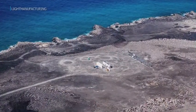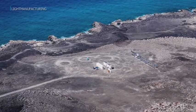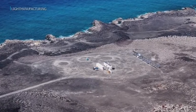Yes, and your facility right now is on Hawaii Island. Why did you guys choose Hawaii Island to have this facility be made? Two reasons, several.